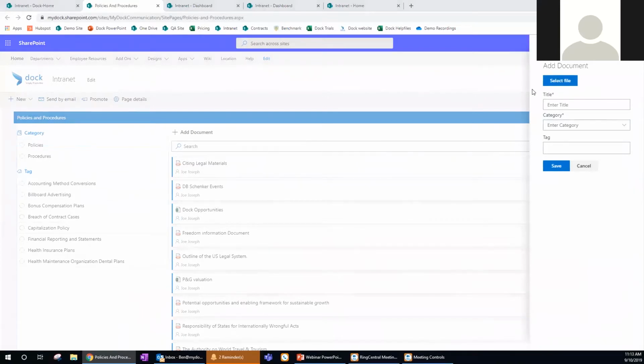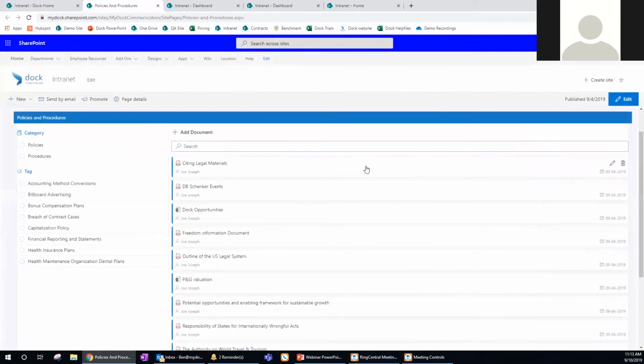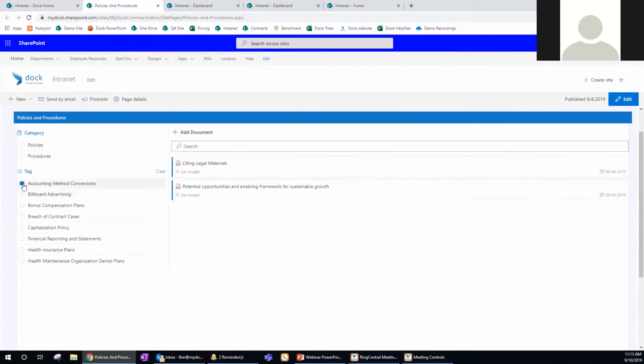You just simply select the file. You'll add a title, category, and then you can add in a tagline. And that'll help you find it later. And you can search by documents if you happen to know the name of it, or simply select any of the relevant tags to find it.